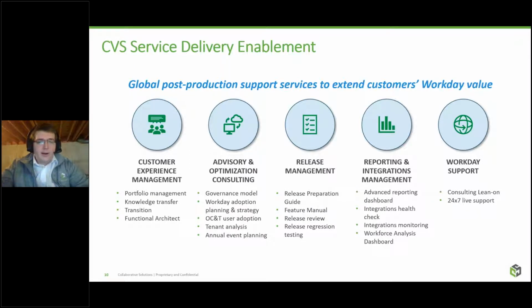And we've sort of broken it up into 5 pillars. So I'm going to cover customer experience management, advisory and optimization consulting, and release management. I'm going to throw it over to Flynn to talk about reporting and integration management and Workday support. But one of the first ones that I really wanted to give a gander to is this customer experience management.